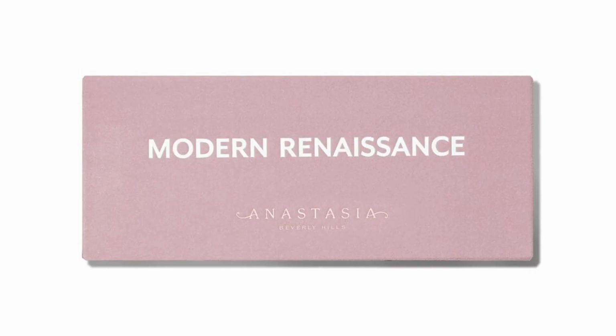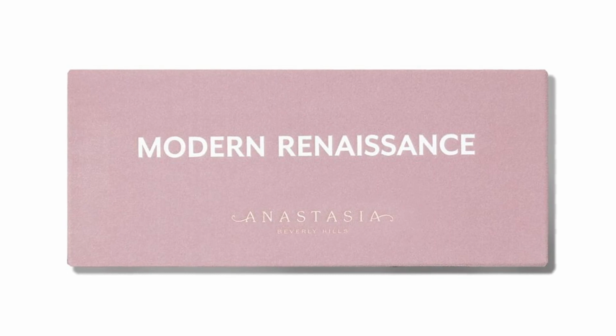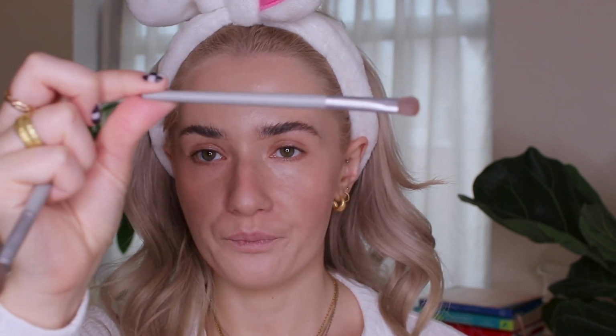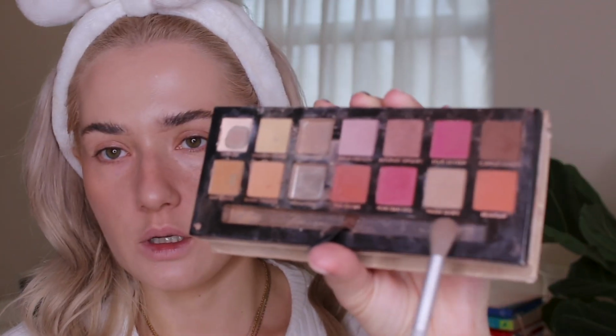Okay, for my eyes, I use the Anastasia Beverly Hills Modern Renaissance palette, and I, number one, use the Sephora. There's no names on this, but it looks like this. And then this one after. But I'm going to show you. Okay, so I use Warm Taupe first. So this one, I literally just want to go and apply it all over.